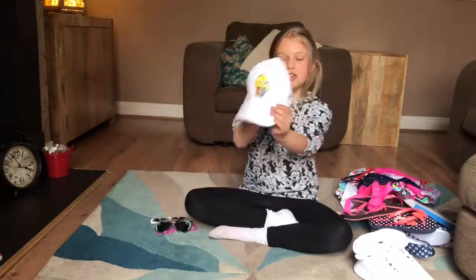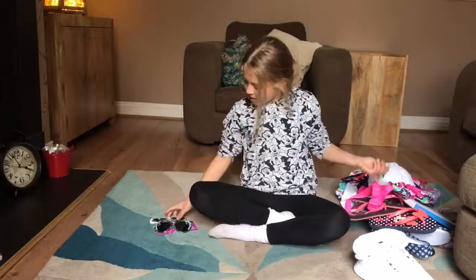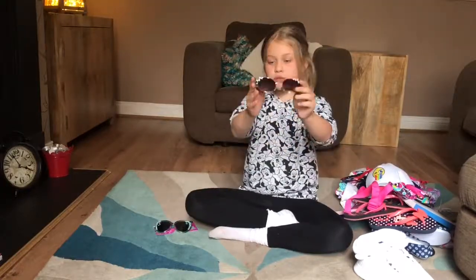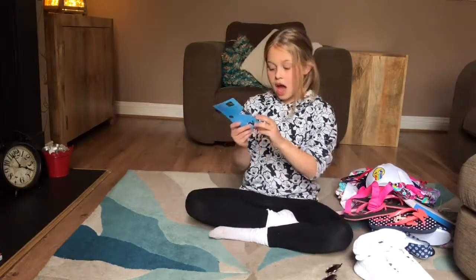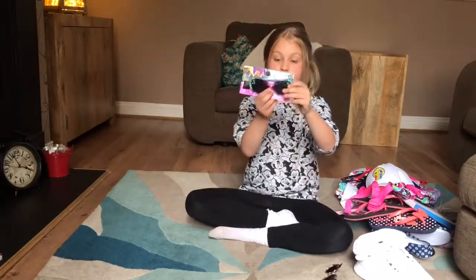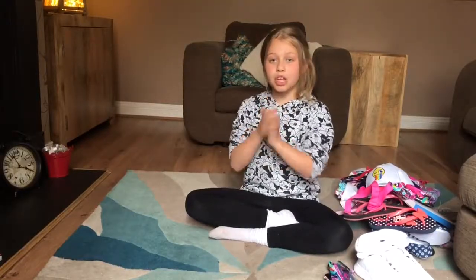Then I have this cool sun hat, which I am in love with. Got a little boopy on the back. And then I have my two sunglasses. I have these ones, which are UV protection. And these are as well. These are my Ariel ones. And yeah, now we'll move on to pajamas.